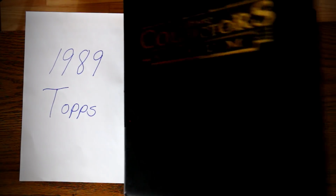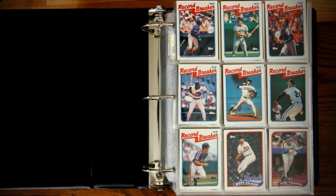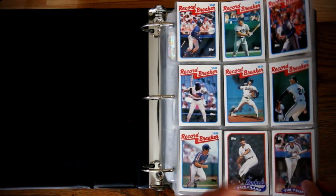So let's go through them in number order. We start off with the record breakers. That's what starts off the set, just highlighting some of the big-time record performances of 1988. And then the base set starts right here with Dave Stieb. Just a really clean design, a basic design, sort of the type of design that I really enjoy. I love modern cards. I love a lot of the new stuff, but I really like this stuff as well.